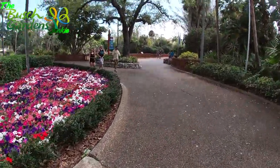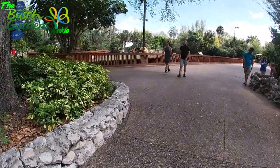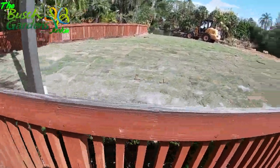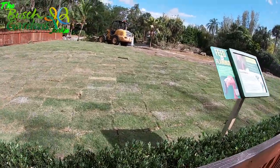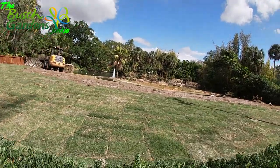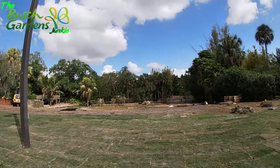We're coming up to the pink chicken area, but there are definitely no flamingos here. And well, there's a tractor with some sod, so it looks like they are resodding this area. Of course, we won't see any pink chickens, and I'm sure they're out of sight because of the avian flu going around. So yeah, no pink chickens.